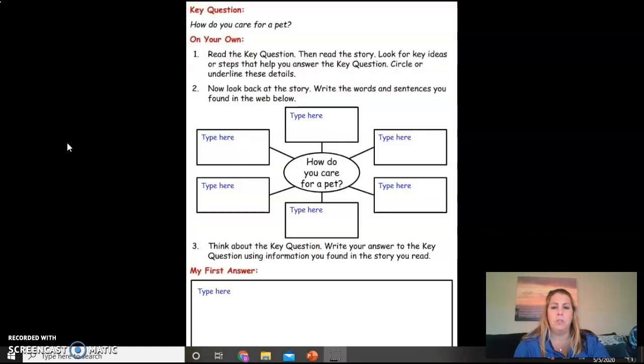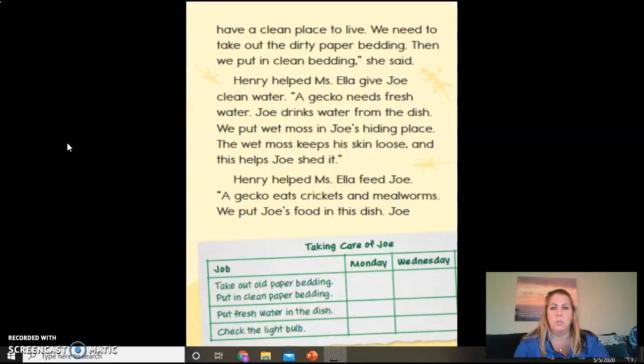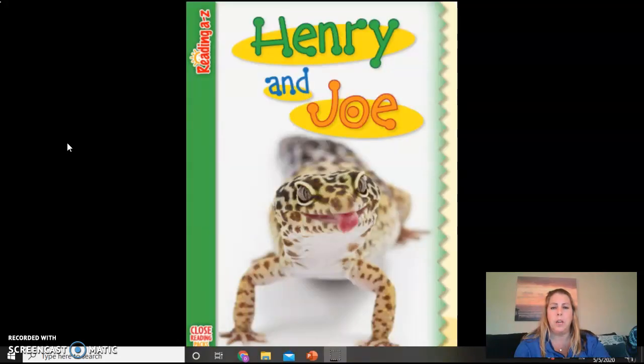Before we actually read the story, I want to take you to this page that's going to be at the end because I want you to think and focus as we're reading on this key question. How do you care for a pet? That's what I want you to be thinking about as we're reading the story. So go back up to the beginning.